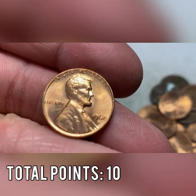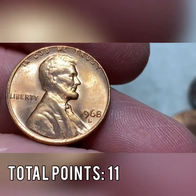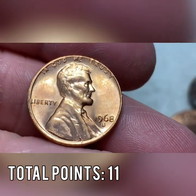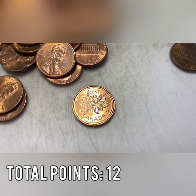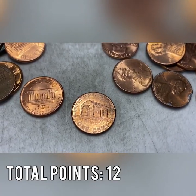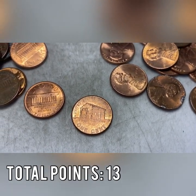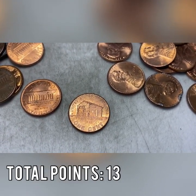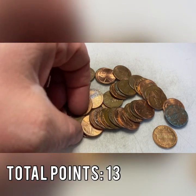It's another one. A 1968 brilliantly shiny San Francisco Mint Strike. It's our third S Mint find. Roll number 8. After that Canadian was another 2009. 1 more point on the board. We're not even out of the first 10 rolls yet. If it wasn't confirmed already, we definitely have a collection dump.